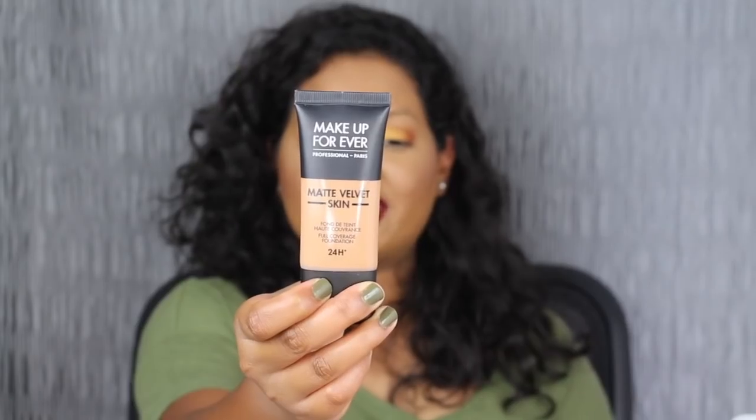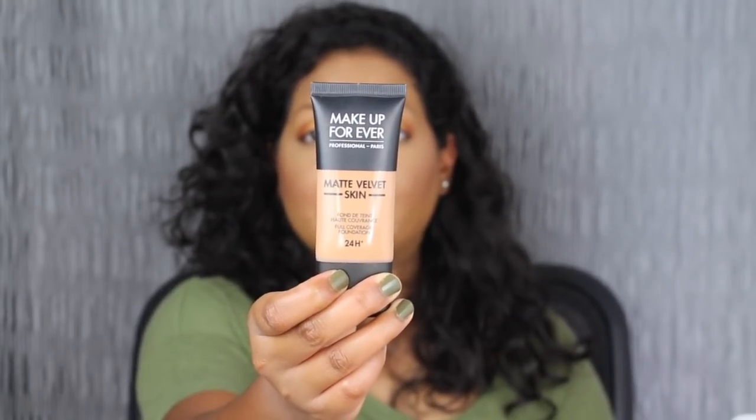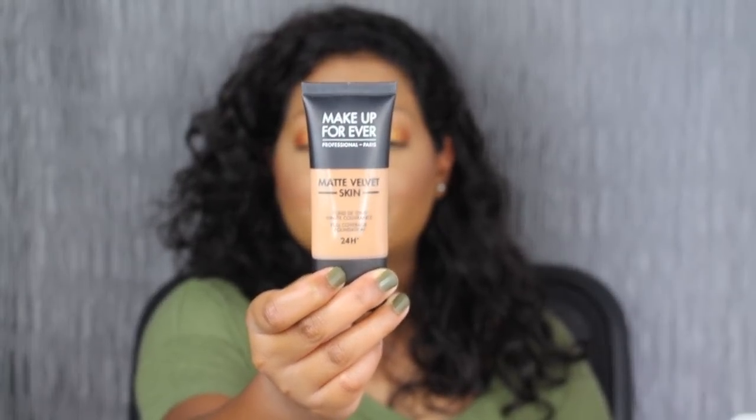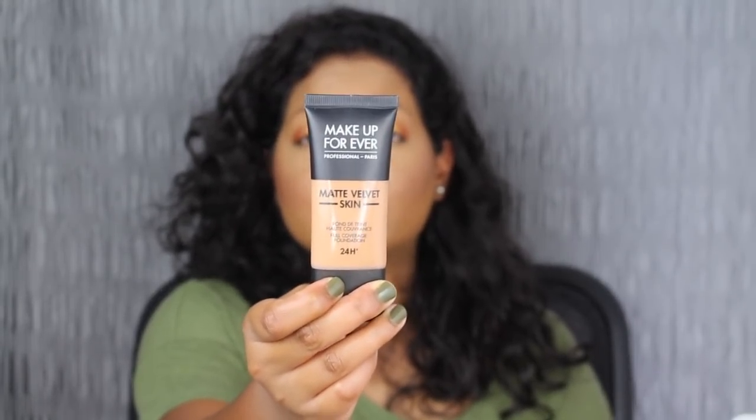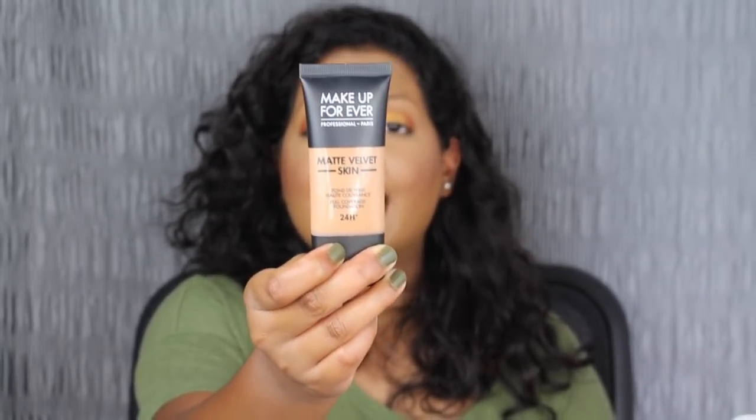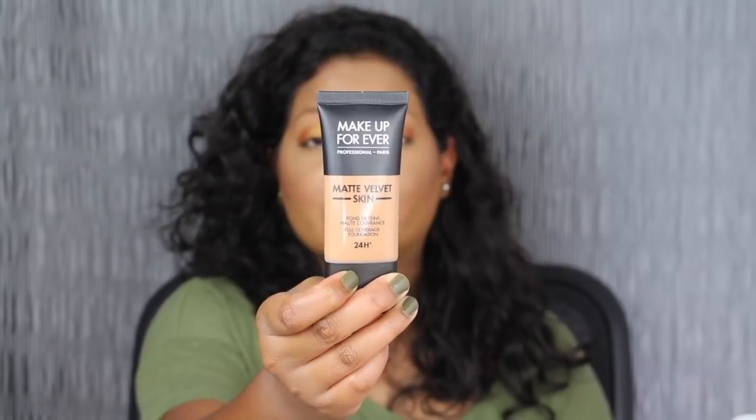The foundation that I cannot put down in the month of August is by Makeup Forever. This is their Velvet Matte Foundation. I love this foundation not only because of the packaging, because it's in a squeezy tube where you can squeeze out all the product, but because this foundation is so good. It's so breathable. It's so lightweight on me. It doesn't feel heavy or cakey, and it does last a really long time throughout the day.